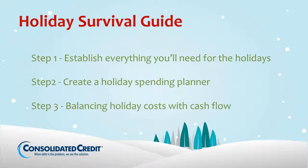Decide what you need to make the holidays a success. There are 3 steps to this process. Step 1, establish everything you'll need for the holidays. Step 2, create a holiday spending planner, which we'll discuss a little bit later. Step 3, balancing holiday costs with cash flow.